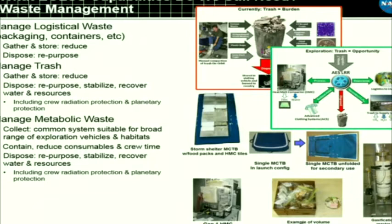And finally, in the area of waste management, try to reuse, repurpose trash, at least compact it and recover resources from it as much as possible, recover water from wet trash if we can, definitely stabilize it for long duration periods of time.